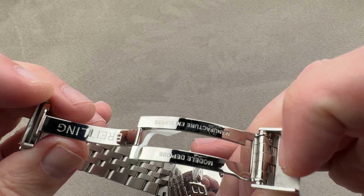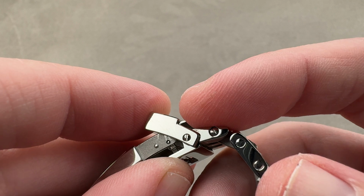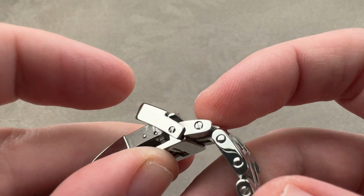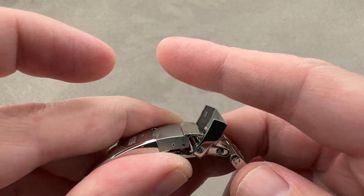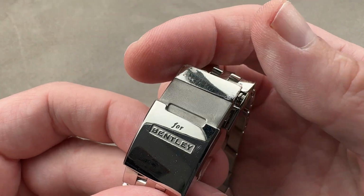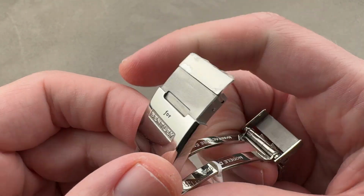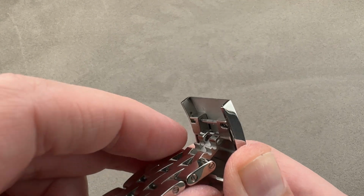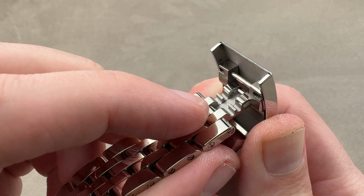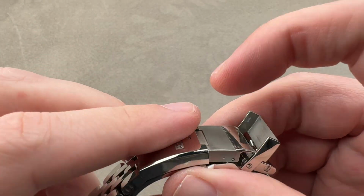Taking a quick look, you can see that we have a single fold deployant clasp. There is a clamshell lock. Note here that the clamshell is fixed by a screw, so if its tolerances ever wear down, it can be replaced. It's not a pinned or fixed clamshell, so they're thinking long-term. You can see that because this is the speed bracelet, it is Breitling Bentley, and the clasp is unique to the bracelet. Taking a quick look here, you can see that we have not just a couple of different anchoring points for the spring bar inside of the clasp, we also have a multi-position quick release system that allows you to rapidly set and anchor and fine-tune the fit.